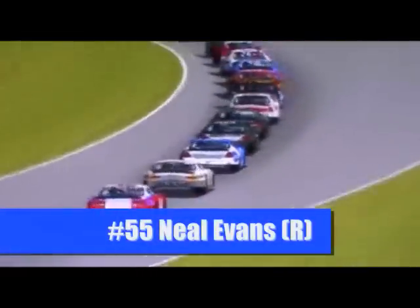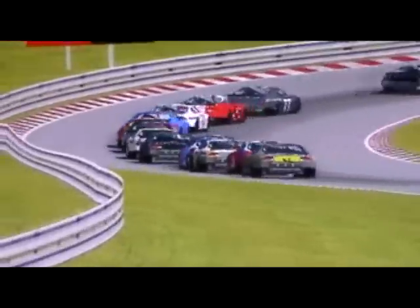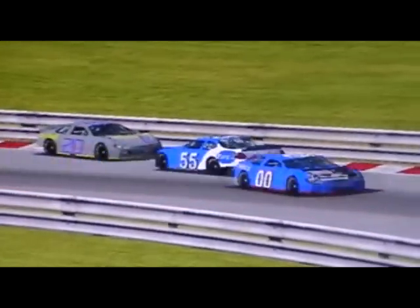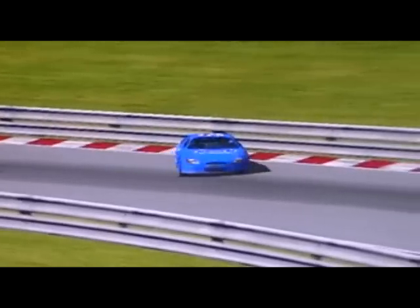Incident lap 27. Car number 55, Neil Evans, who's been having a rough second half to the year. Things have not been going his way. He's going to get caught in the stack up behind Jeff Evans, going to get turned by Brian Valentine. And Matt Corio, again, is going to get slowed up. Ever since he joined the gas tank engineering crew, it just hasn't been going well for Matt Corio.